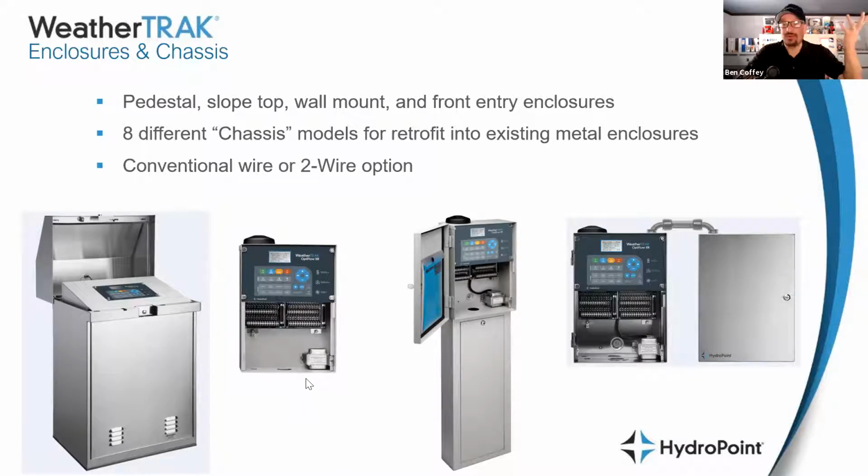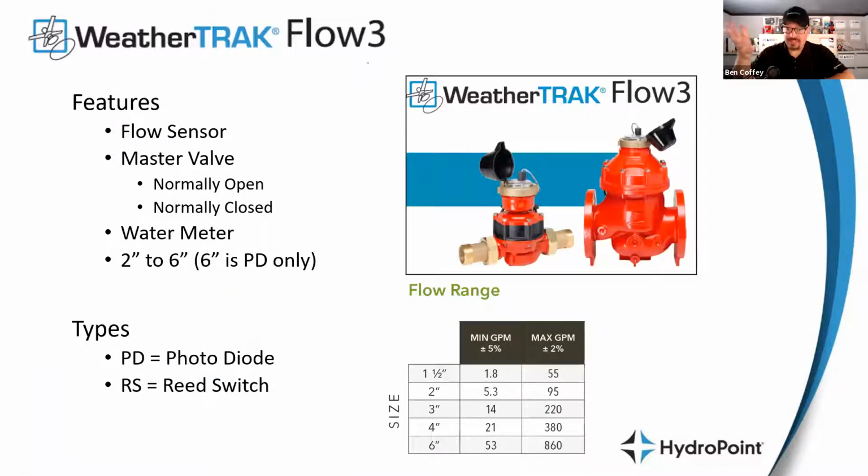But long story short, whatever existing configuration you have, we have the right to replace it. And the first step is to get OptiFlow controllers in place. We put the flow sensors. Sounds like you used Flow 3, Tom. Can you talk a little bit about the process of choosing and what went into that?